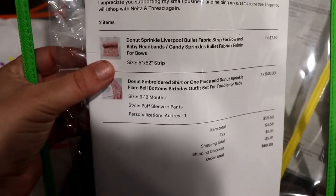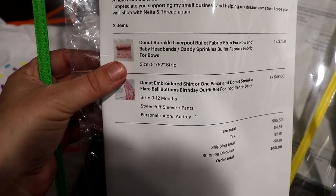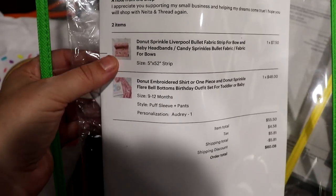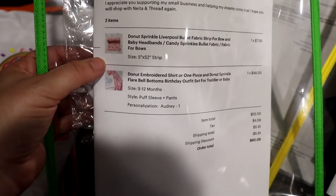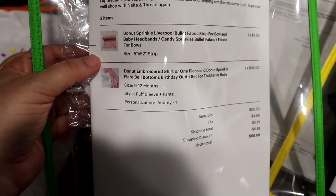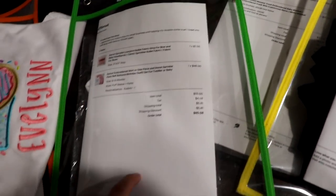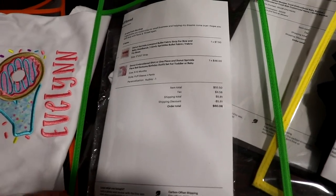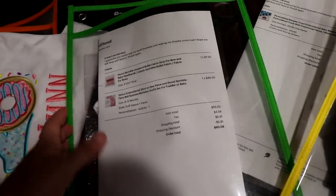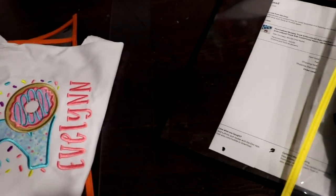I still have not received my donut bullet fabric yet, and it's been exactly 3 months. I actually just bought another 50 yards and I did the expedited shipping. So hopefully it gets here before the other fabric's supposed to be here. I'm having trouble finding the donut fabric. Luckily, one of my followers sent me some donut fabric, so that helped me get a couple orders out. So thank you if you're watching this. Thank you for sending me that donut fabric. You don't know how much it helped my little small business.